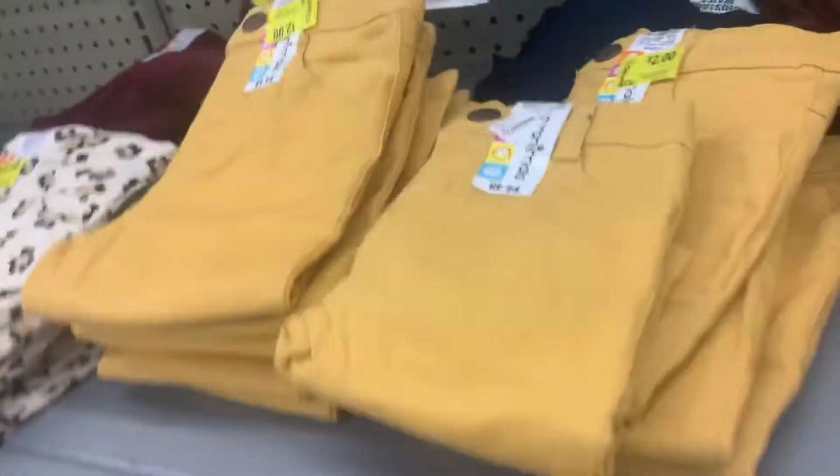If you're interested, little boy top, I believe this was $2 also. Boy sweatpants. So check your area. They may be a little bit cheaper. These are actually $2.